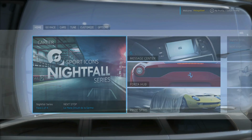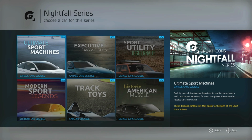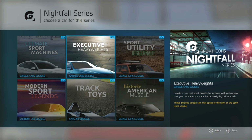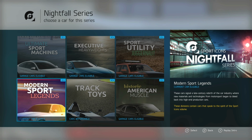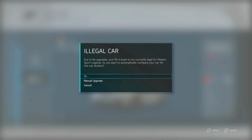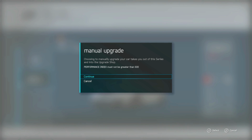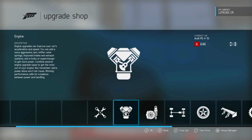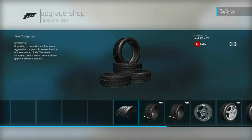All right, we'll go to the 104 night circuit. These are the sort of machines that... No, we don't want these. This is not what we want. We want the modern sport legends, and that's what we want to use. Illegal car, I knew it. Manual upgrade. Performance must be... Yeah, I knew it. Can't be greater than 600. Crap. Okay. I guess the tires are the quickest thing.